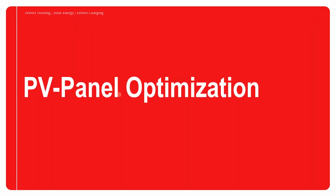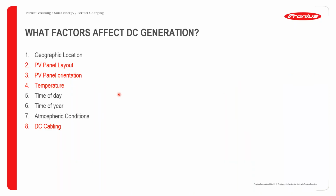Starting off with the first subtopic, which is PV panel optimization. Firstly, what affects DC generation? There are numerous factors that will affect the amount of DC output that your panels will produce. I'm just listing the 8 main effects. Obviously the first one will be the geographic location.